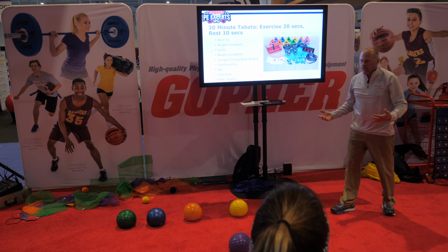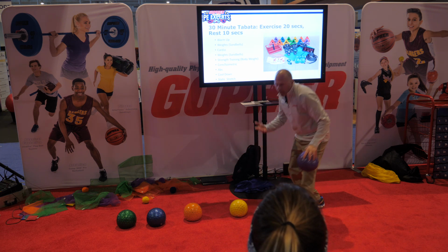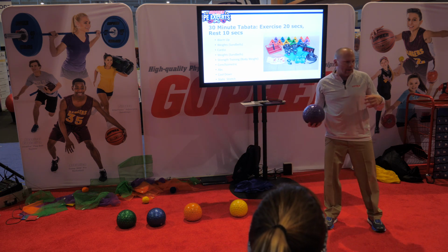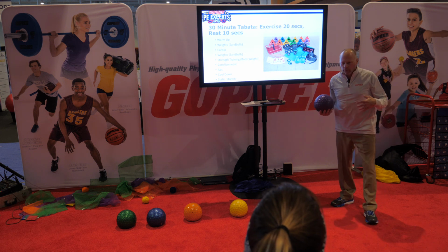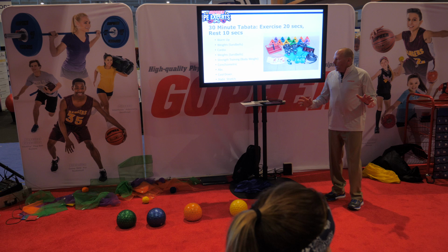I want them to be successful. I want them to get stronger. I'm not going to just throw them into something, but they love Hulk smash. They love anything where they get to throw something as hard as they want on the floor, and it's not going to go anywhere. I mean, they don't have to chase it. As soon as that hits the ground, they're good.